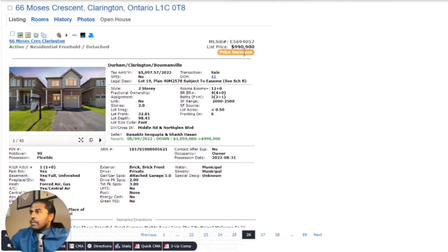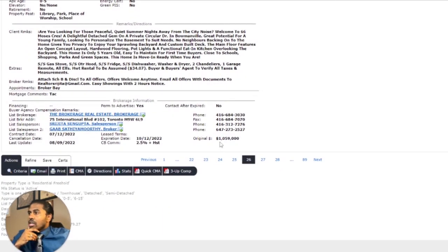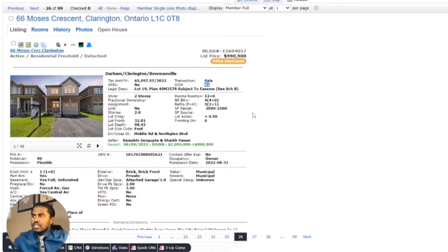Let's take a look at this one. Again, we have a price decrease. It's at $990K. Let's take a look at how much it was listed before. So $1.059 million. That's about 70K already dropped. Now, it's been on the market for 41 days. So not bad, showing a sign of a desperate seller.